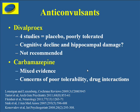Anticonvulsants have been studied for, again, agitated types of behavioral symptoms in people with dementia. Divalproex, or Depakote, or valproic acid, is in the same basic family. And there have been 4 studies that have found that it's no better than placebo, and it's poorly tolerated. It can cause tremor, oversedation, other side effects. One study actually found that over a couple of years of getting divalproex, there was worse cognitive decline and hippocampal damage in the group who received divalproex. I think it was a couple of points on the Mini-Mental Status Exam that they declined further than the group that got placebo.